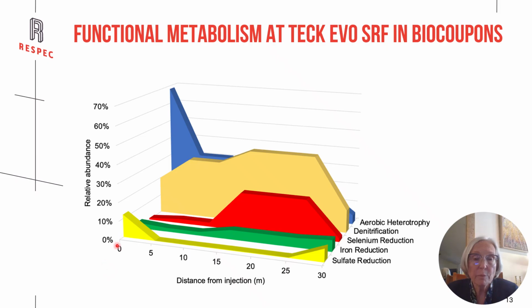Here at the 0 point is the point of injection. We're showing the relative abundance of organisms, and we've lumped them again. So we have the aerobic heterotrophs in blue, which spiked initially, used up that oxygen, and then became less abundant. Thereafter, we begin to see the denitrification kick in, and we see that it continues. And that makes sense too, because the mass of nitrogen is so much greater than the selenium, which kicks in a bit later, as we noted on the depth profile, but begins to tail off within about 30 meters. So we're accomplishing this treatment within a short distance of the point of injection.